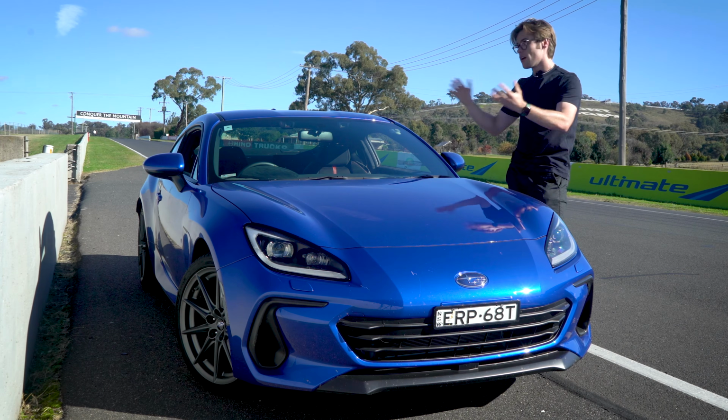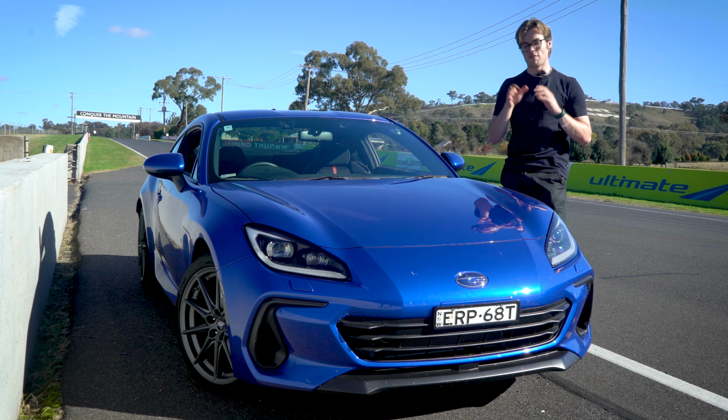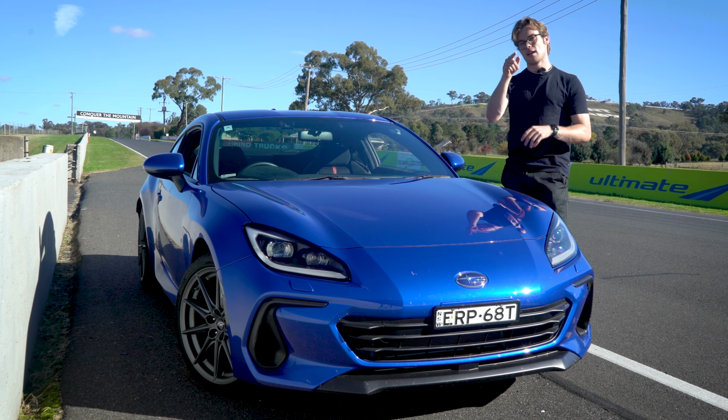So overall, I would say buy it, but you have to wait for my review on the manual version of this car to get an absolute recommendation to confirm my suspicions this is the best sports car below $100,000 in 2022.